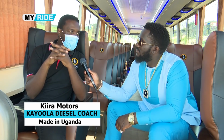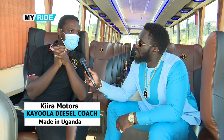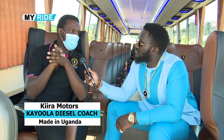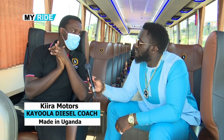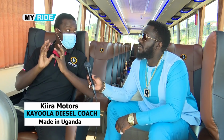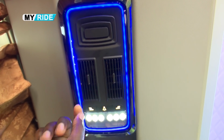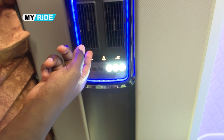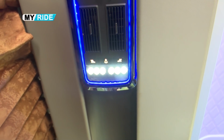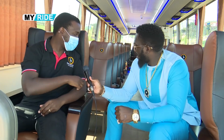Now, our climate is quite diverse. One day it's raining, the other day it's as hot as it can get. We can control the temperature within this bus with the air conditioning. And every seat, you can control the vents where they are going. Every single seat. Basically, everybody on their seat can control. And not only that, we also have warmers underneath the seats.